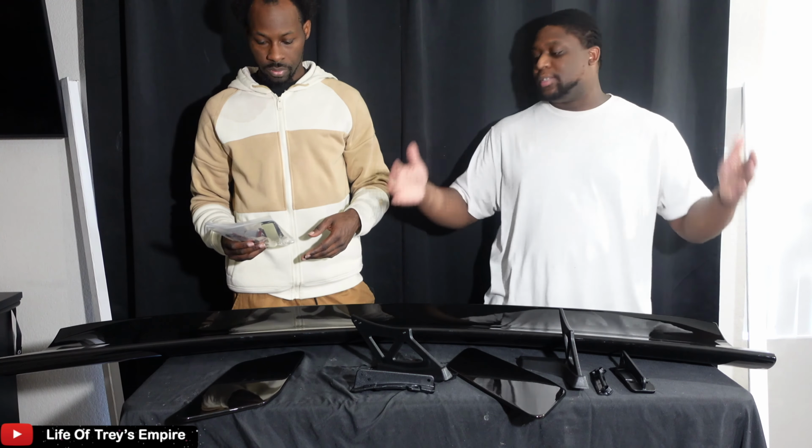You guys are probably wondering, where's this piece? We just put this on here just like this, to give you more of a concept. So we're going to install everything correctly and take this spoiler off and install this one. Guys, so we are installing the spoiler right now. These right here are to line up the holes. So you put it in there like that. I'm going to show you guys how to do it if you never installed a spoiler before. So let's get to it.